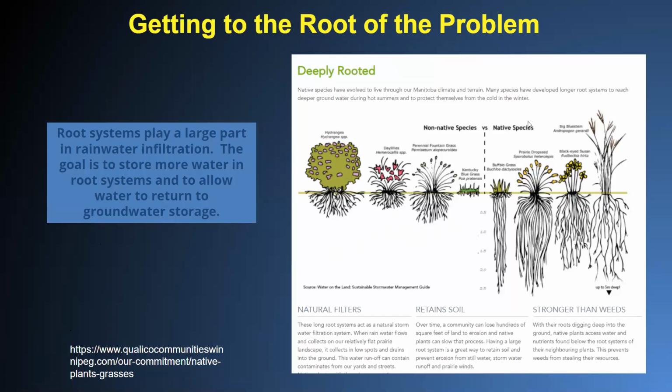So I love this chart, which you can find all over the internet. But this one talks about how your native plants have much longer root systems as opposed to non-native plants. So it's really important whenever you're talking about putting in rain gardens or any conservation landscaping technique to use plants that are going to have really long and strong root systems to help you get the most benefit from these treatment practices.